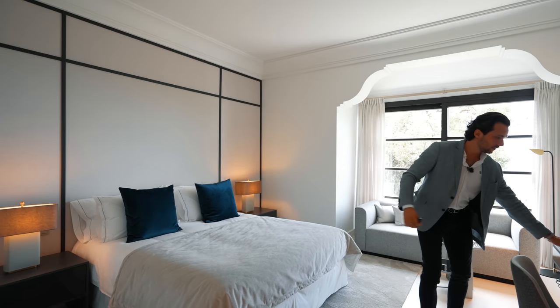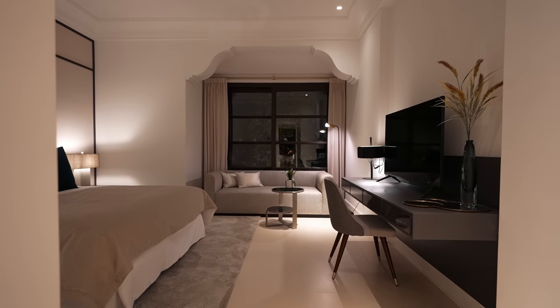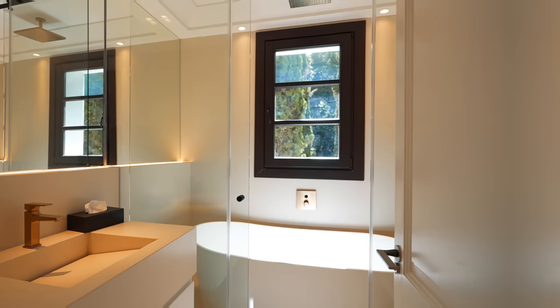Solid room. Which one would you pick, Patrick? This one. Why? It has a darker touch to it. I like it. What about this? Let's have a quick look. And this one has a bathtub in here.